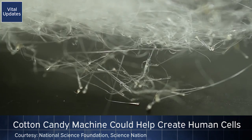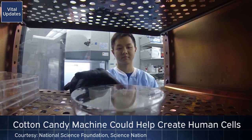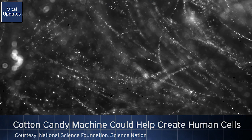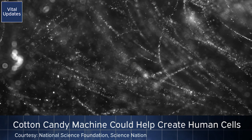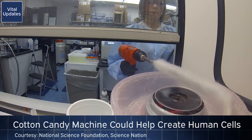Fibers are whipped up into threads, covered in gel, hardened, and dissolved. So the hardened gel is left with tunnels for the blood to move around and feed the tissues. The team hopes this discovery will allow scientists to build organs in the future.